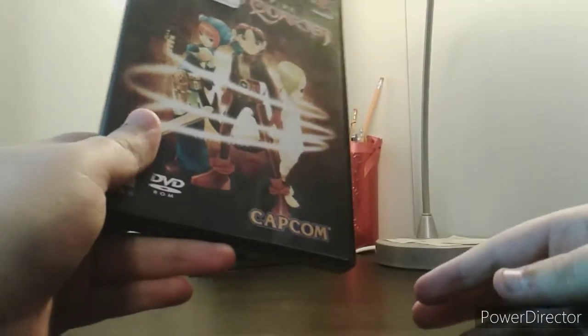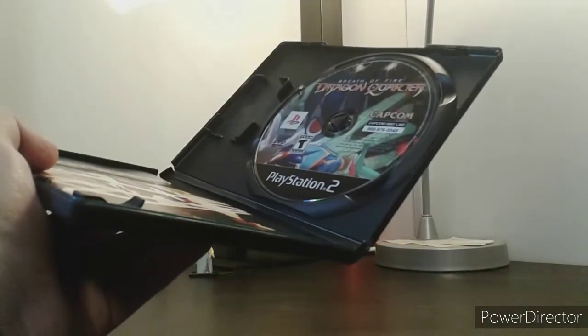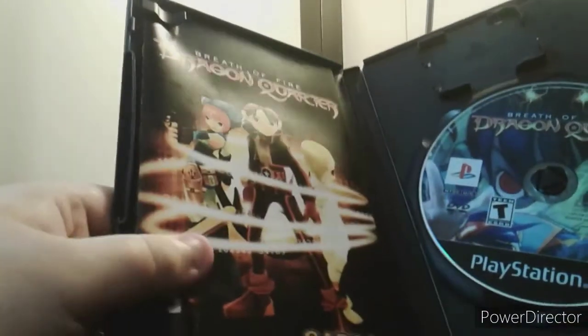I've seen it for like 25 or 20, I think. I don't remember. But I've seen it before and I just never grabbed it. And for $14, I was like, why not? And it's a Capcom game. I'm actually surprised at the amount of Capcom games I got. I got Resident Evil, I got Breath of Fire, I got DuckTales. Capcom is like consuming me.